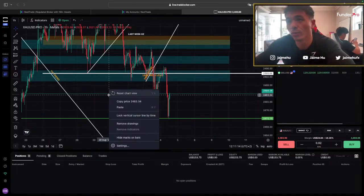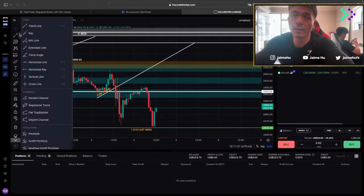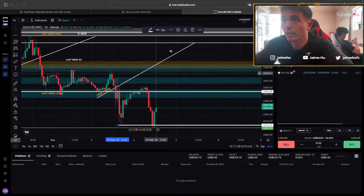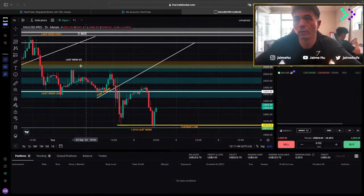So I'm switching over to the 1 hour time frame, resetting my chart, and let's see what we can do, right? So again, it's a new day, so we mark up our daily lows and daily highs. So that would be Tuesday's low, and Tuesday's high would be here.